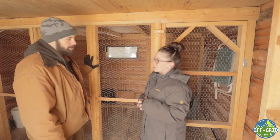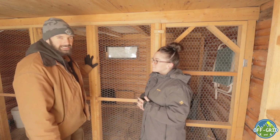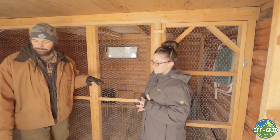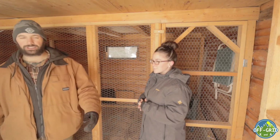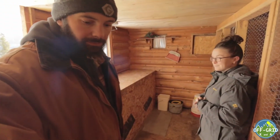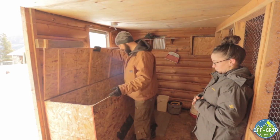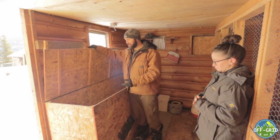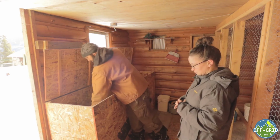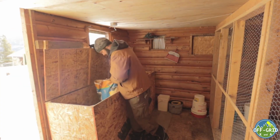That's one thing that's for next year, and that's just one way we're looking at utilizing these buildings a little bit differently. And a nice feature about this side of the chicken coop that the other one doesn't have is this little container here. So in here you can keep all the feed that you need. Actually, looks like grass seed.